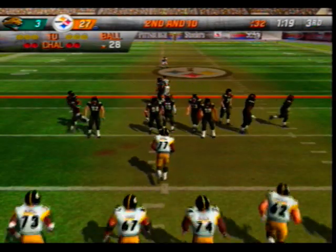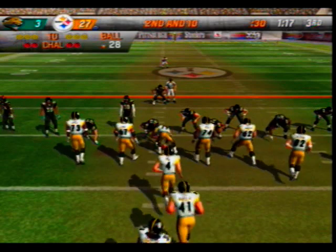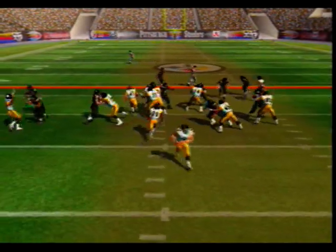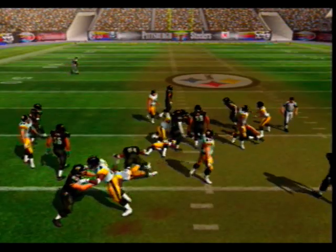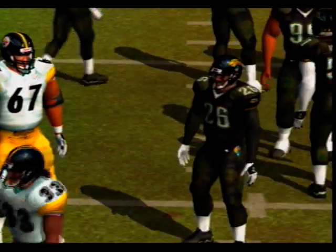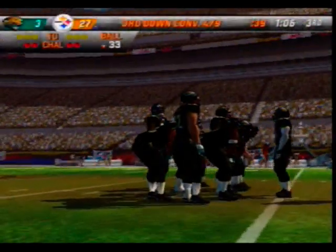Ball on their own 28. Valentine is the deep back. They give it to the halfback. Duncan is there on the stop at the 33. Valentine rumbles forward for a gain of four.